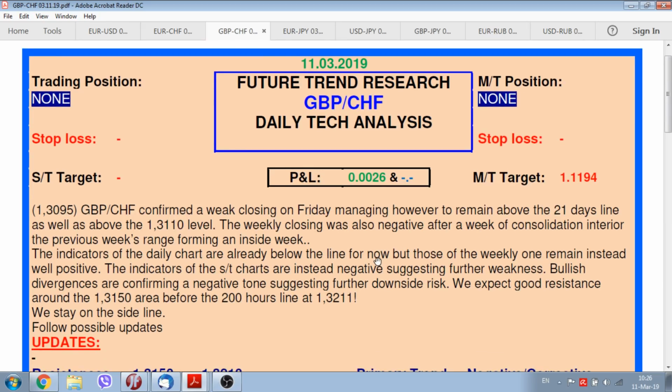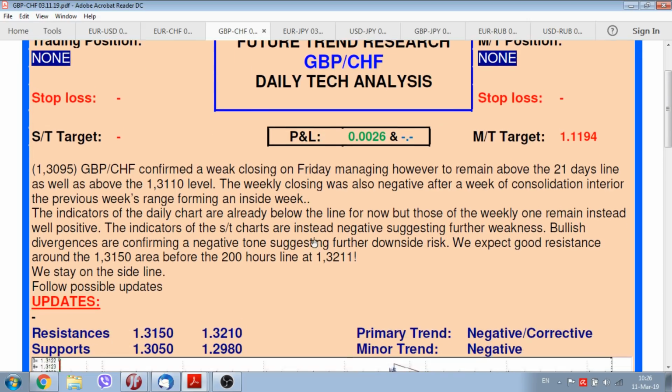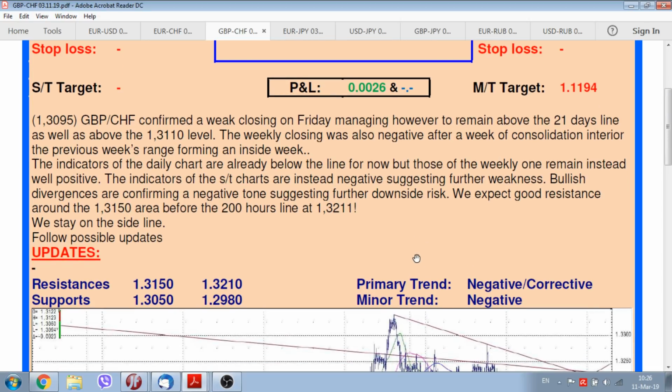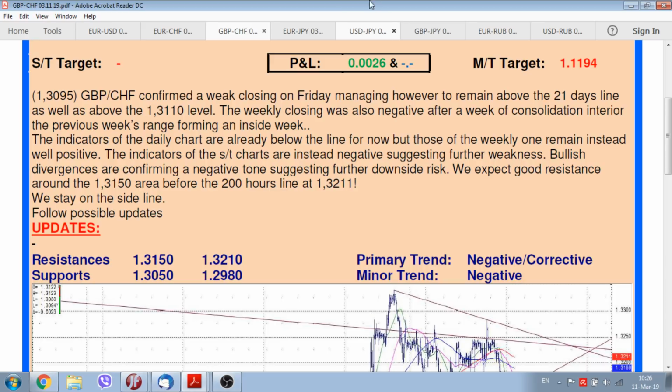Another one, kind of interesting, Swiss franc cross. Sterling Swiss franc confirmed the weak closing on Friday, managing however to remain above the 21 days line, as well as above the 113.10 level. The weekly closing was also negative after a week of consolidation into the previous week's range, forming an inside week. At the moment, FutureTrendResearch prefers to stay also here on the sideline and advises to follow possible updates.